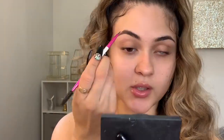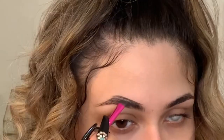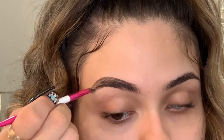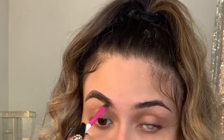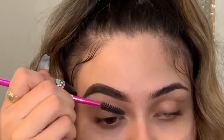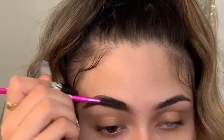I'm gonna go ahead and use the Anastasia pomade in the shade medium brown. I always start up at the top. I comb the hairs up. My eyebrows take so long, I swear.